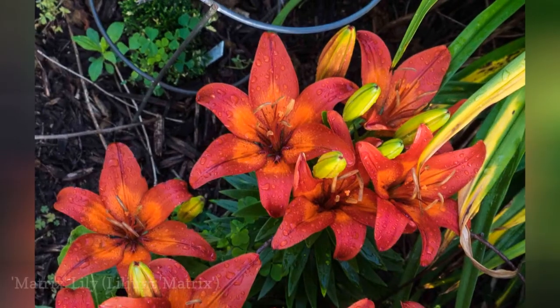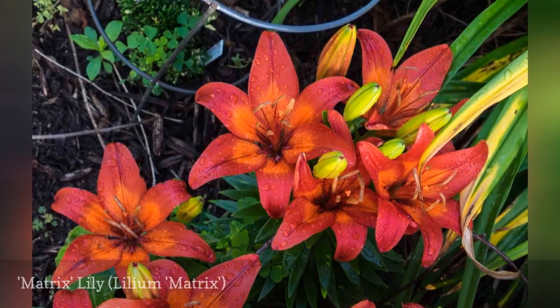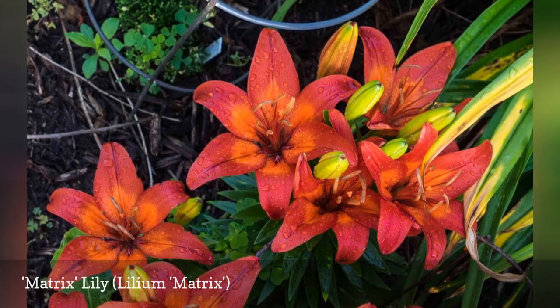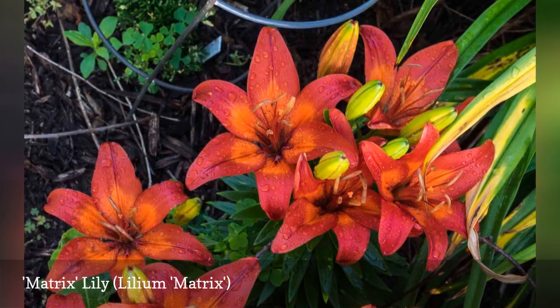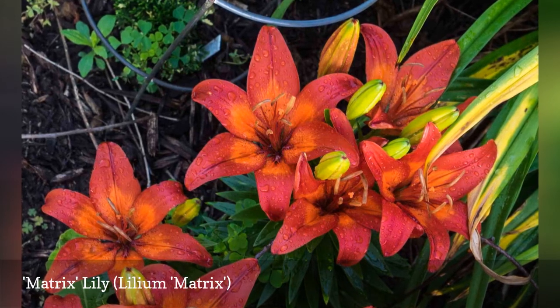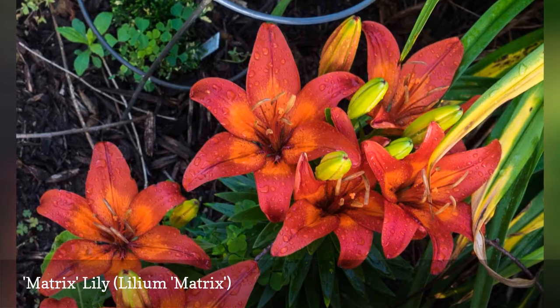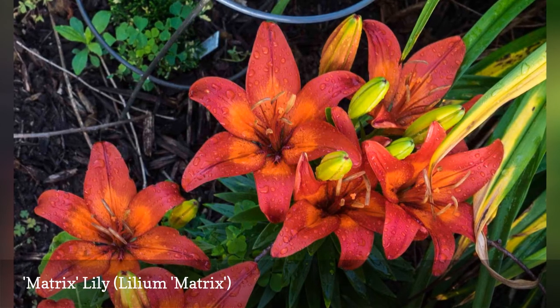The intensely colored flowers of the Matrix Asiatic hybrid lily are mesmerizing. With a high bud count of up to 7 flowers per stem, you only need a few bulbs to create a focal point in the early summer landscape. It blooms in early to midsummer. The petite stalks of Matrix lilies are just right for the container garden.